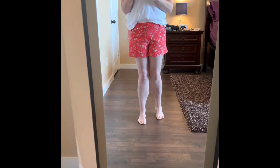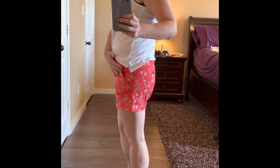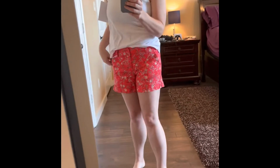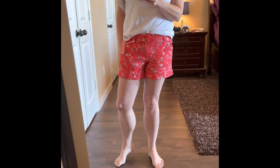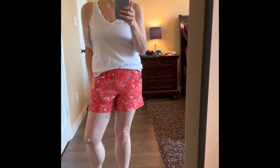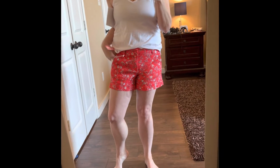So they're cute. They're not as comfy as other shorts that I have, sadly, because I definitely think I would buy them if they were as comfortable as other shorts that I have. So yeah, they're cute. I'm just not sure. I'm not sold on them yet. So we'll set them aside with the pants and we'll see.